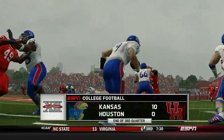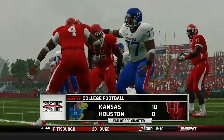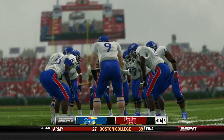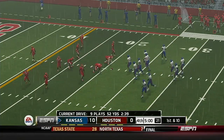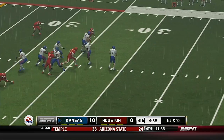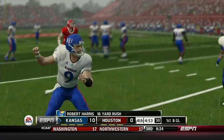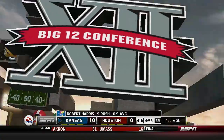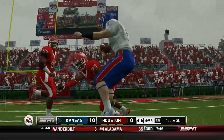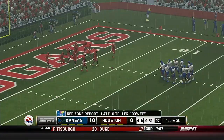One more quarter to play, and now they're just trying to hang on. 10-0, Kansas. Welcome back to the action here as we resume play here in quarter number four. He's scrambling. No one open, so he's going to run. Dives, and he's down. It's first down, and they'll be looking for 6 points here.